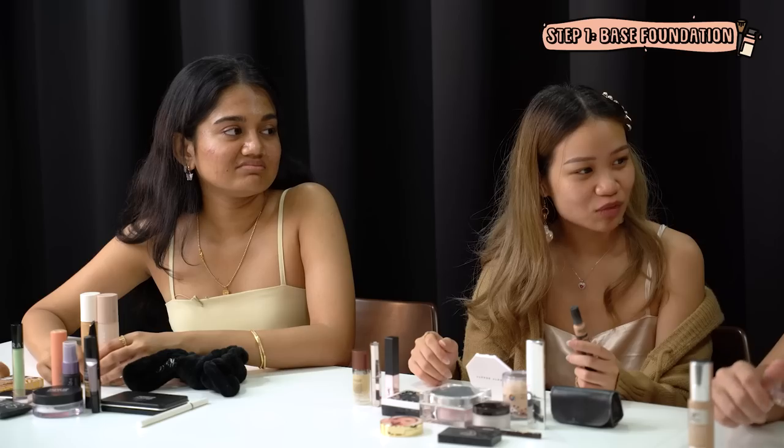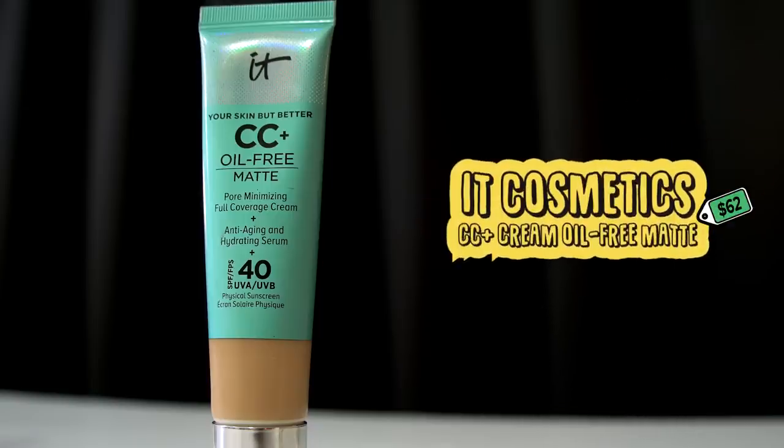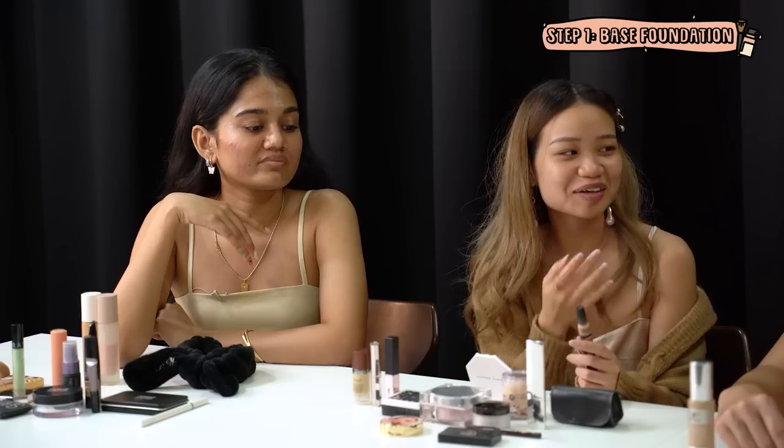I'm also using E Cosmetics. I have been using them for at least 5 years. So I had always been using the CC cream, their star product. This one is a new one. It's also CC cream, but it's oil free and matte. So it has that matte finish compared to their usual stuff. Their usual stuff for me is good enough, but my skin is quite oily, so over the whole day it will become very oily. So yeah, my recent favorite is this one.